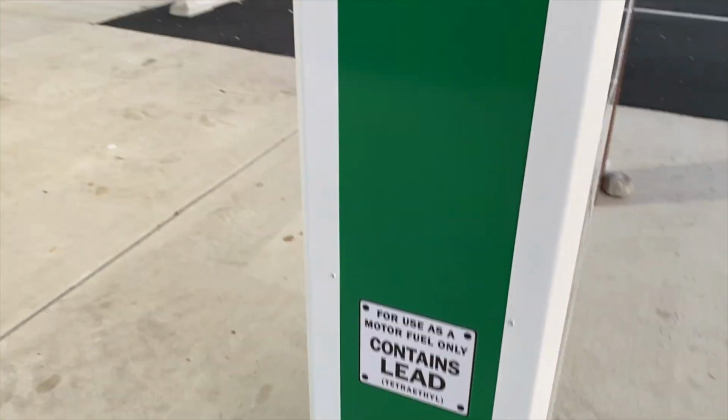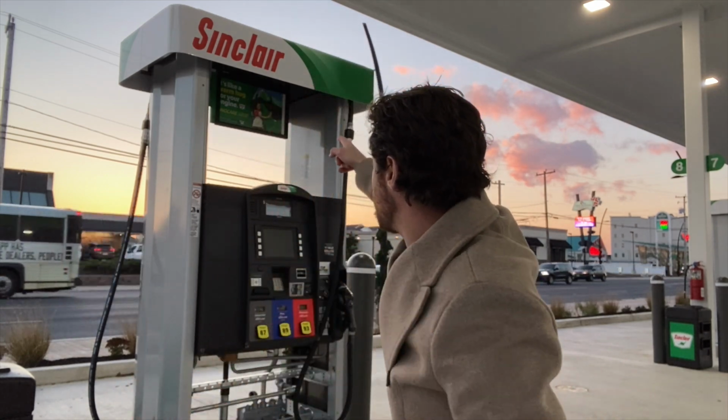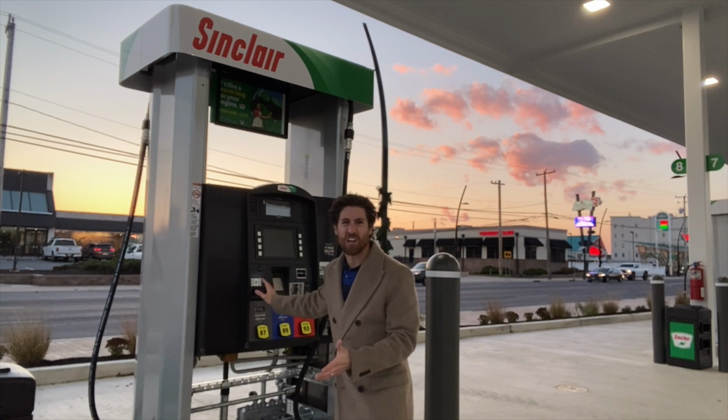Oh, look at this. That is so funny. Now, I don't have an exact date on when this will open, but they already have all the signage up. They have the pumps looking like they're all ready to go. So you never know, maybe in the next few weeks, this thing will be open. Anyway, let's go ahead and continue our tour.